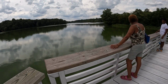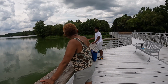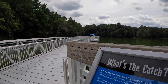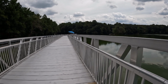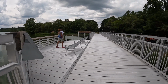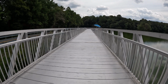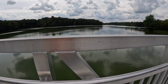We just threw this in the water because we had bait on it. We're about halfway down the bridge area here. You can see there's little decks that they built for the fishing, little umbrellas, which is kind of cool.